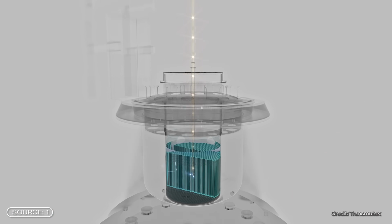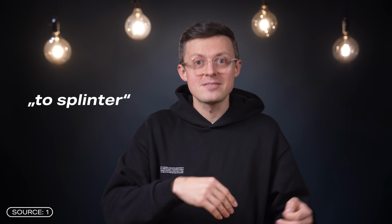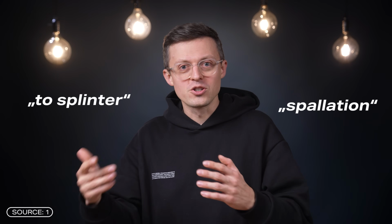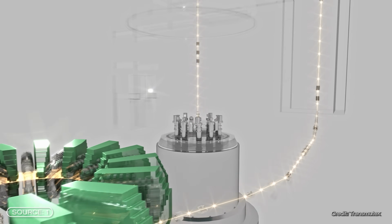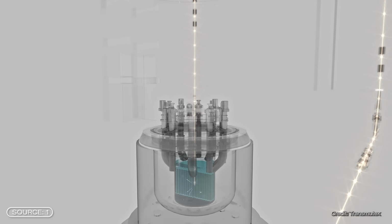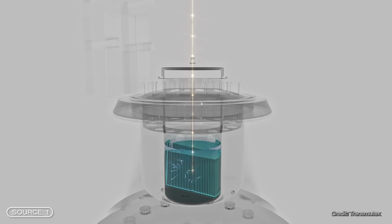Spallation comes from the word to spall, so something like to splinter. By the way, it's the same in German, that's Spallation, so we also took the English word. And this means when the proton beam hits the spallation material, which in this case is liquid lead, the neutrons are splintered out of the atomic nuclei, and with that they are released.